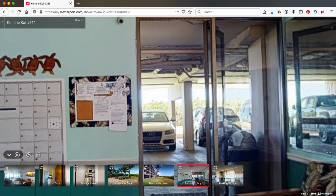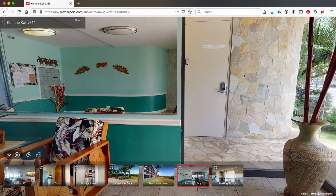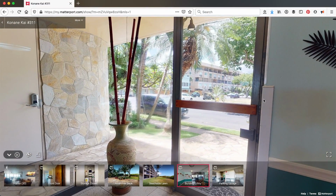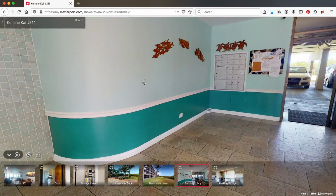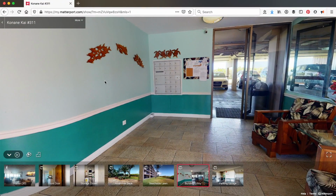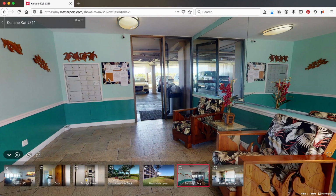Next stop is the building lobbies. Konane Kai has 2 elevator lobbies servicing the 4 floors of the building. The entry to each lobby, along with the parking garage, is fully secured. So if I zoom out a little bit and spin this around here, you can see that's the secured entry, the elevator servicing all 4 floors, mailboxes for this side of the building, and then the door going out to the parking garage.